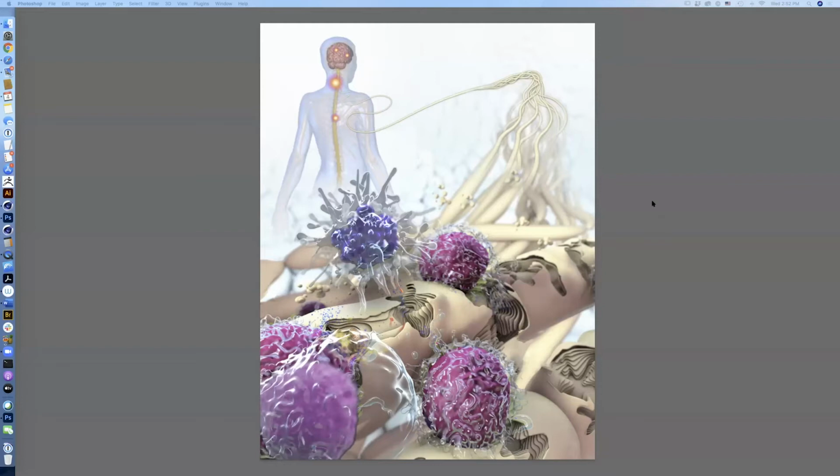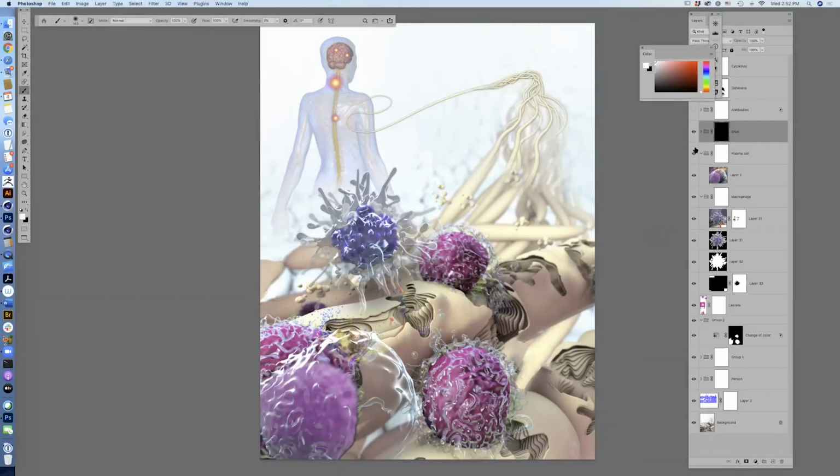sheath, and then as you move forward, you got this demyelination up in the front where all the immune cells are. It looks good. I see what you're saying there, but is there any way we can make it more apparent that the demyelination is bad? Yeah, we can do that.